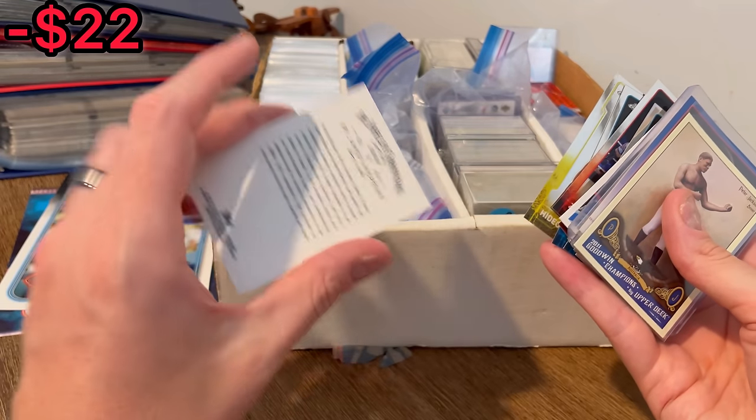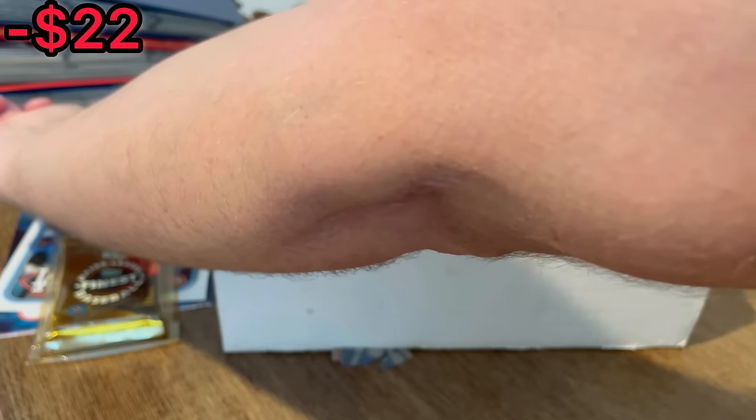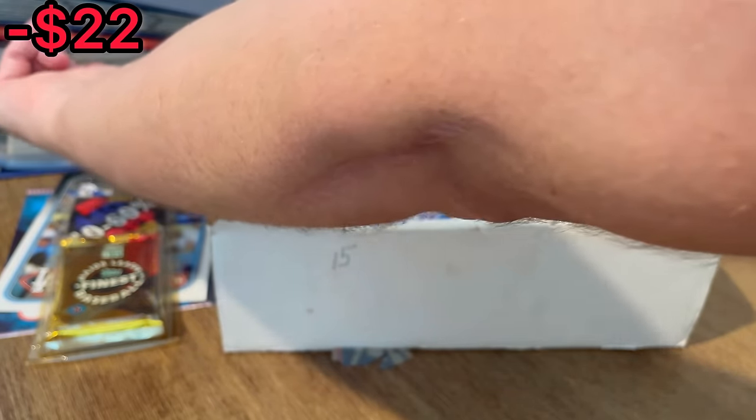Ooh, Dr. Andrews. The most decorated athletic surgeon of all time. Shout out to Dr. Andrews, the surgeon that did my UCL reconstruction. Did my fellowship under him down in Birmingham.